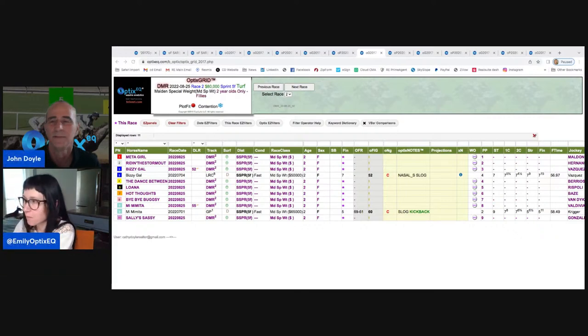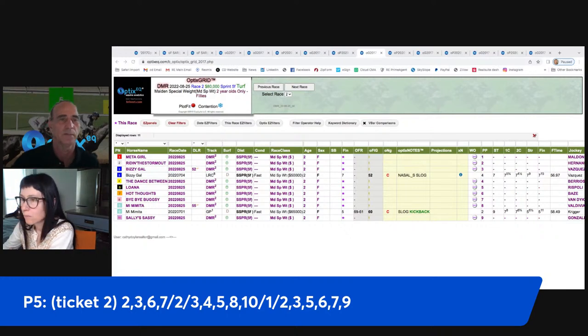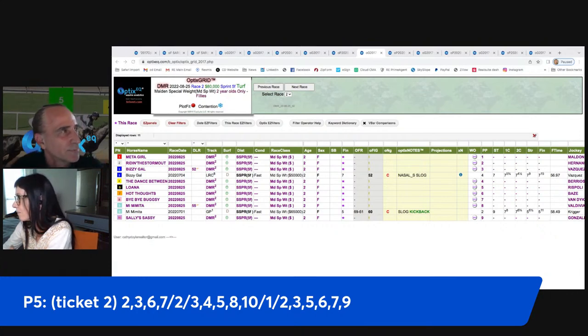If you were starting a pick 4, you could use the other horses. Let me put the ticket that was alive. That's essentially what I was going to do anyway, so no need to do it. I forgot about the pick 5 ticket. Sometimes you've got to bite the bullet there, of course.